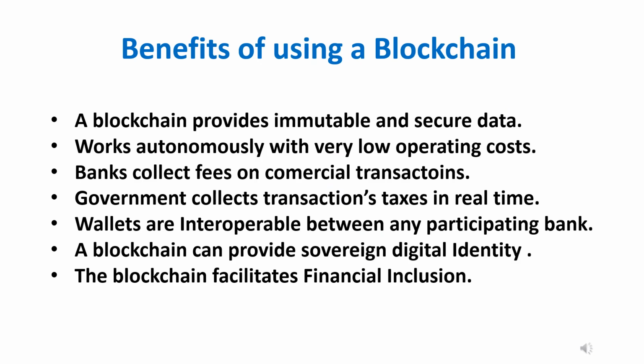The benefits of using a blockchain for a payment system. A blockchain provides immutable and secure data. It works autonomously with very low operating costs. Banks collect fees on commercial transactions. The government collects transaction taxes in real time. Wallets are interoperable between any participating bank. A blockchain can provide a sovereign digital identity. The blockchain facilitates financial inclusion.